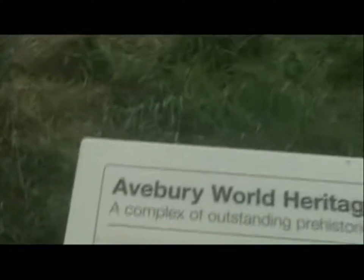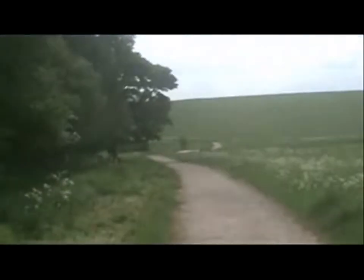Another World Heritage Site. Woohoo. We are here. 36 people buried there from 3650 BC. That's 5,650 years ago. Wow. Now, relatively close, but it looks like it might be a good walk for us, huh? Yes, about half a mile. Considering all the English tea and cakes I've been eating since I've been here, that works out wonders.